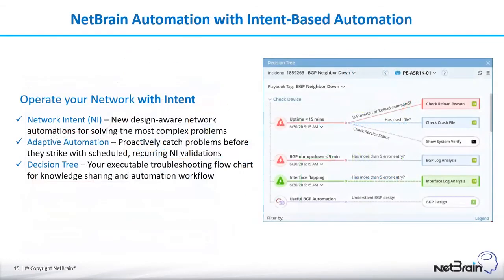So we're proud to introduce today NetBrain Intent-Based Automation with three key innovation areas. The first is a network intent object to help define and automate even the most complex of your intents. The second is adaptive automation. We re-architected our backend to be able to monitor not only the 10,000 devices, but the 10,000 intents that you define in your network. And lastly, how do we bring all that information to life so that your engineers, when they need it most, are able to see the result of all these automations running in the background so they can get to the root cause much faster.